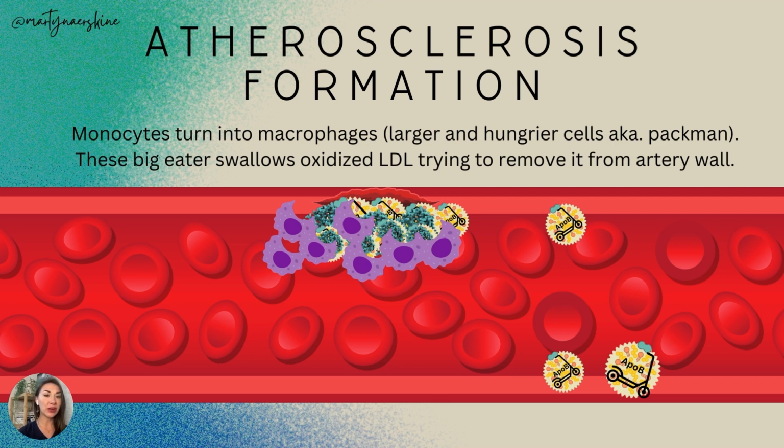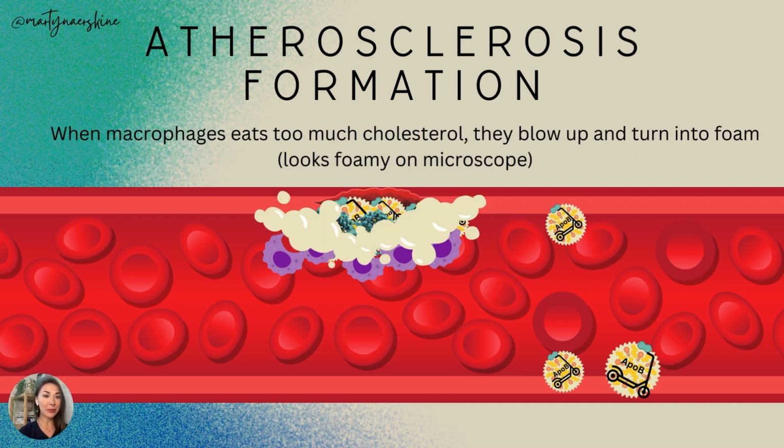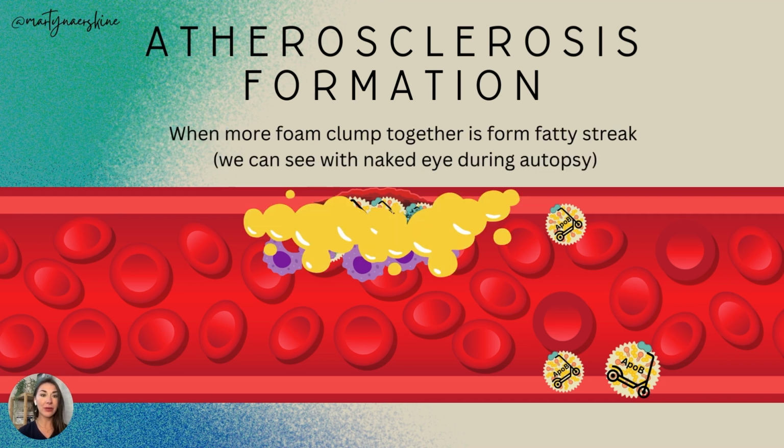However, where there's too many of them and too much endothelial damage, then unfortunately those macrophages eat too much cholesterol, and they blow up and turn into foam. It really looks foamy under a microscope. Then more foam clumps together and forms fatty streaks. We can see those with the naked eye during autopsy. We can take the vessel from dead people, open it up and see those fatty streaks. So this is already advanced atherosclerosis.